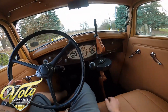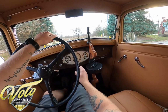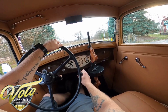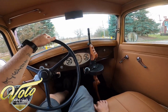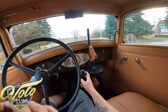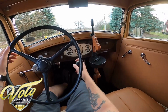So you have your key over there for Mr. Tommy gun, your battery cutoff right there. I'm in neutral. Did I not turn this on all the way? Oh, didn't turn it on all the way. Starts right up when you actually do it right. So that's all it is to it. You just turn the key on all the way. That lets the fuel start going through. Your battery cutoff, you're good to go.